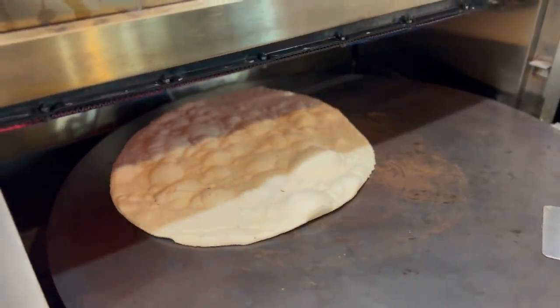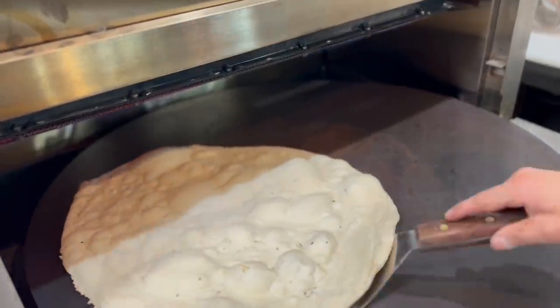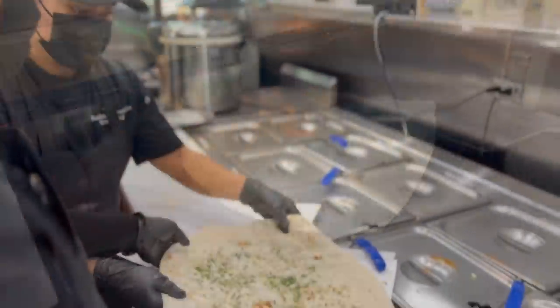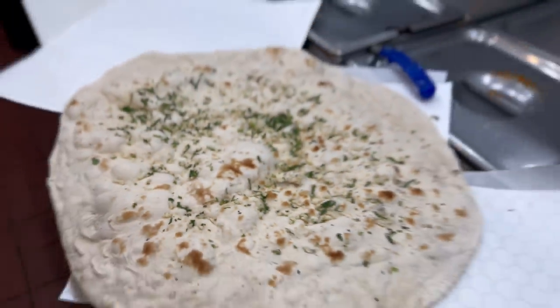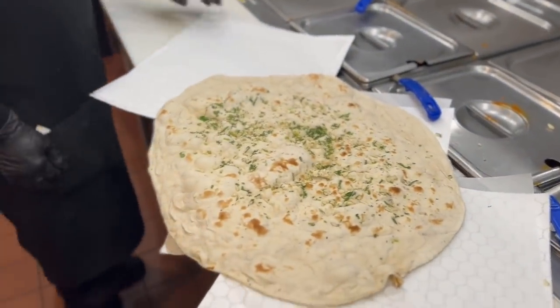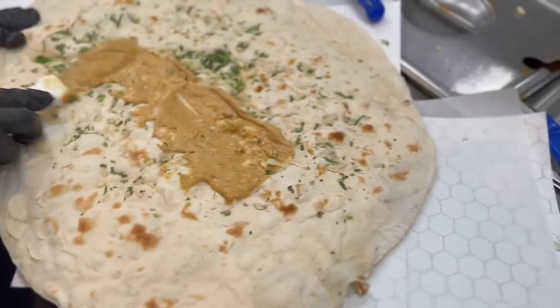Do you put garlic on there? Oh yeah, that'd be great to add some garlic. Okay. Yes, this is the finished garlic naan. It smells so good. Look at all that garlic on that. Okay, awesome. So what are we putting in down there? We're going to put the hummus. Hummus? Yeah. Okay, cool. Chickpea spread. Nice.